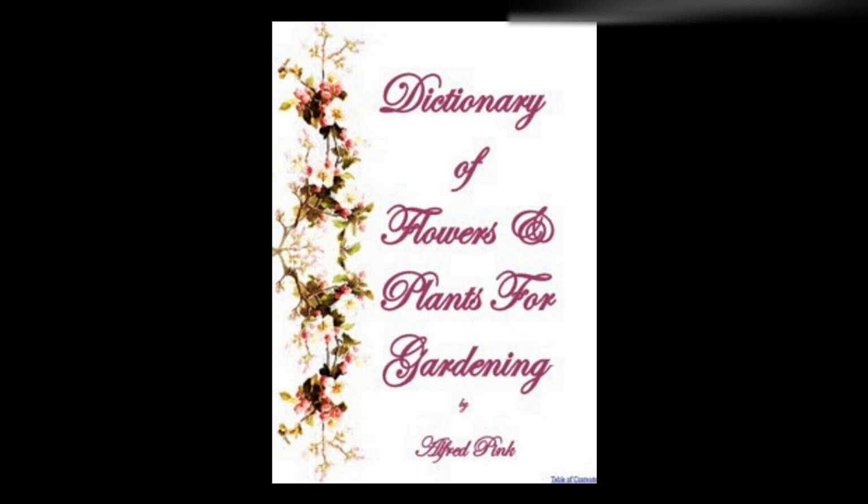Codonopsis. These hardy perennials are best grown in sandy peat and loam. They are easily raised from seed or cuttings, and produce their flowers in July and August. Height, 1 foot. Coix lacryma, Job's tears. A half-hardy annual ornamental grass bearing clusters of beautiful pearl-like seeds.